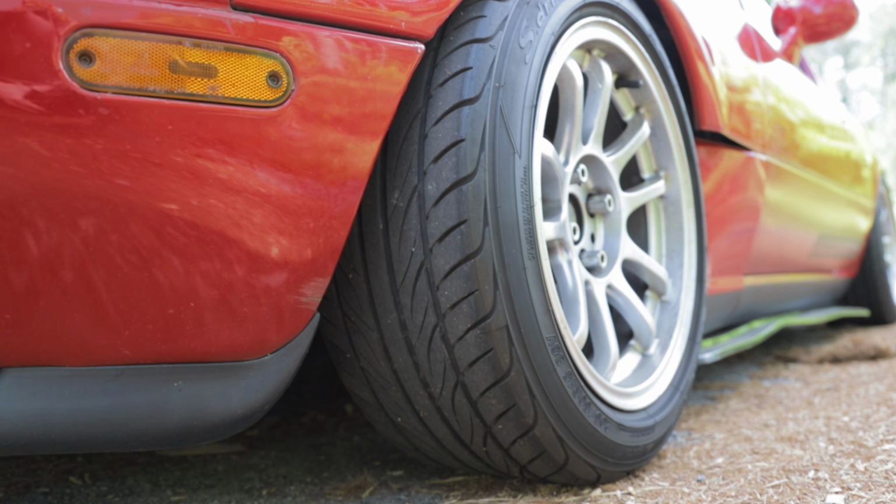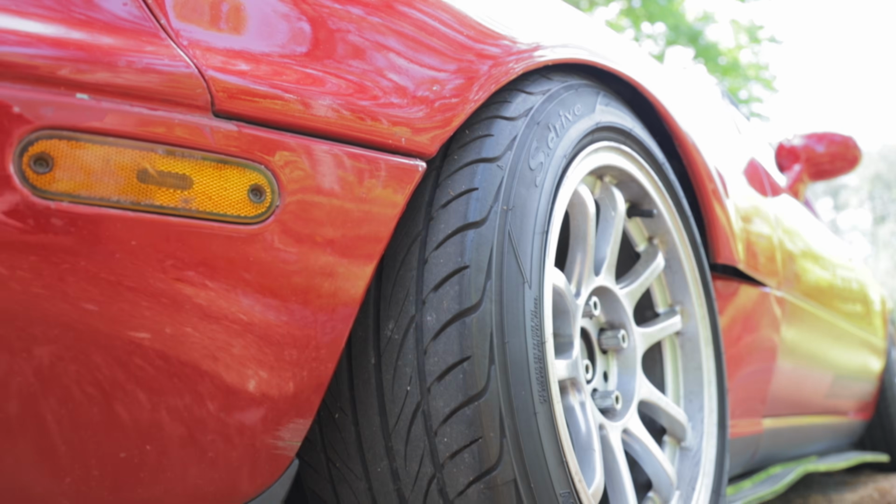Also, your tires can play into the noise. When I had 200 treadwear tires on the car, as they became worn out, they became extremely noisy. The car literally sounded like a 4x4 Jeep or a truck with big mud tires on it. So definitely pay attention to your tire choice if noise is going to be a concern to you.